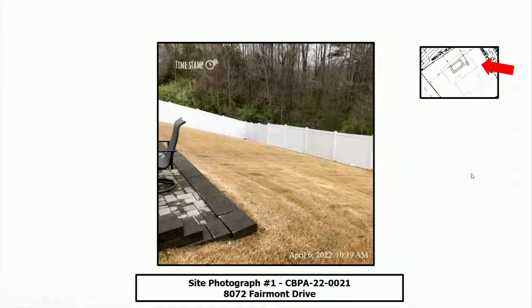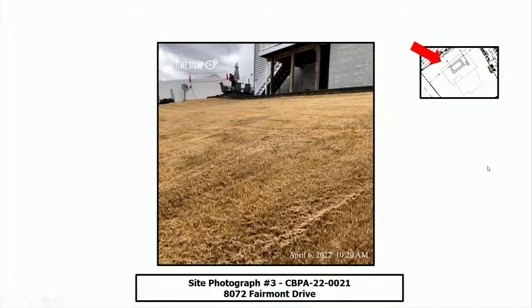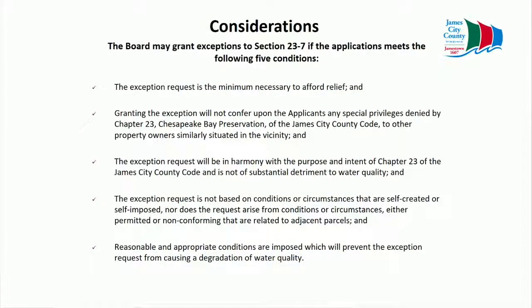Here's site photography of the backyard, showing an existing patio and then where it will connect to the pool patio. Looking back up the yard and from the other side. Staff has evaluated the application and exception request for the construction of a pool, patio, and two retaining walls. This application meets the ordinance conditions in sections 23-11 and 23-14 and should be heard by the board because the construction of a pool, patio, and retaining wall is considered accessory in nature.